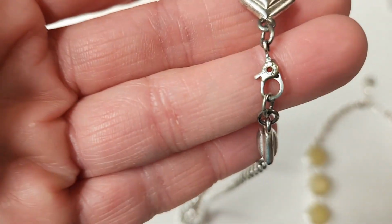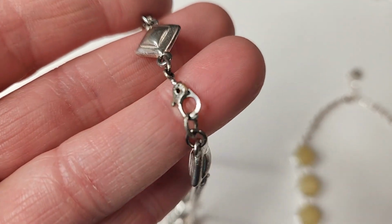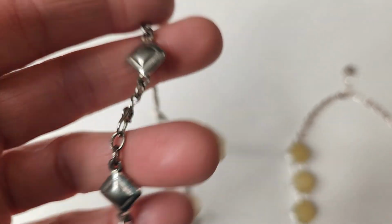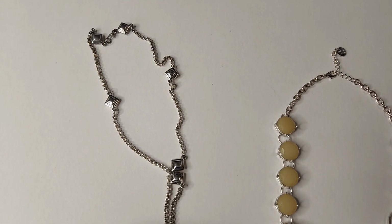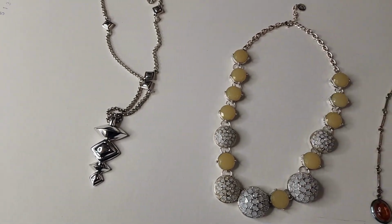So we have the signature Monet clasp here. It says Monet on each side. That wasn't invented until 1976. So we know this necklace is after 1976 and probably till about 2000. So it is a vintage piece if we're going by the 20-year mark.